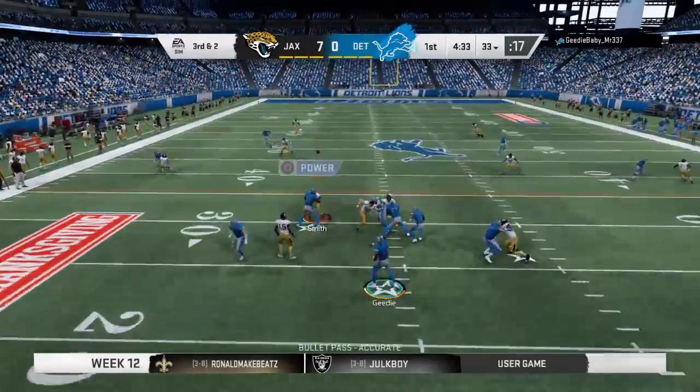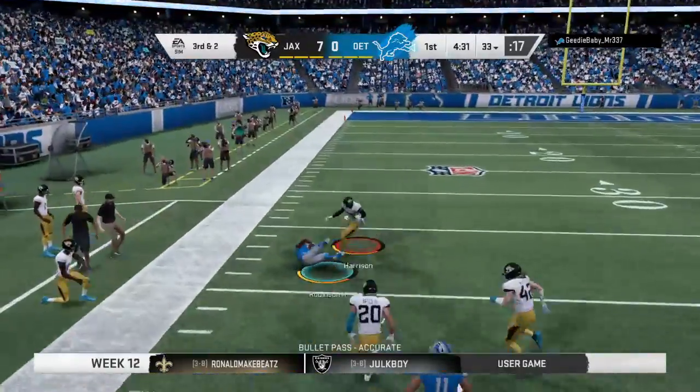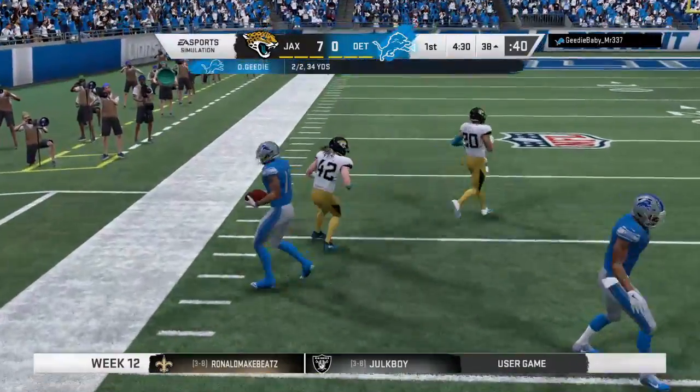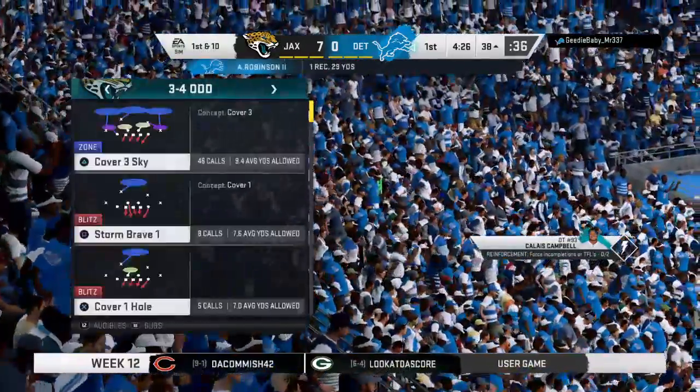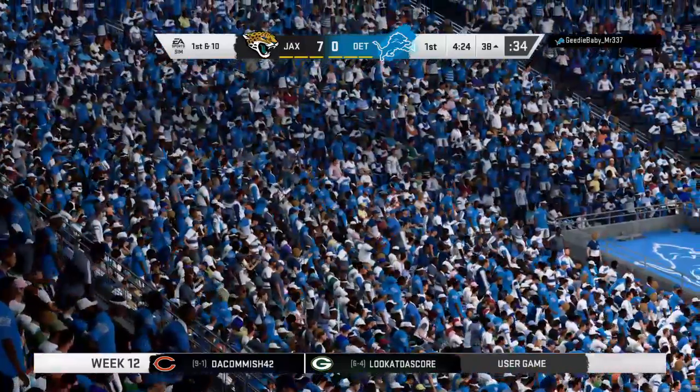Looking to throw. And Robinson with a big catch. And he's going to have another 1st down as the tackle's made at the Jaguars' 38-yard line.